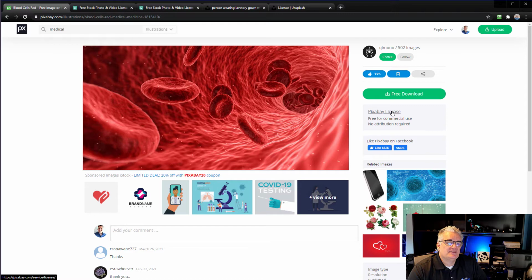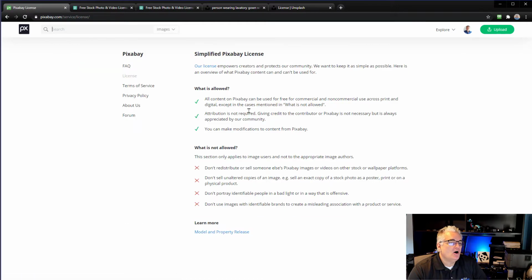And if you want to know more about this license, it's pretty much the same on all 3 websites, so you can click in here. All content on Pixabay can be used for free for commercial use and non-commercial use across print, digital, except in the cases below in the what's not allowed. So if in doubt it applies to you, read that section down there below. Attribution is not required, it's appreciated, but it's not required, and you can make modifications to these images.